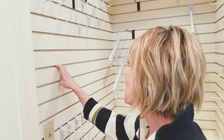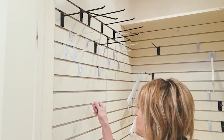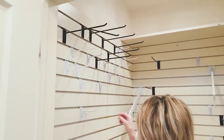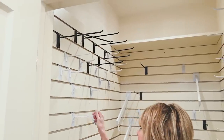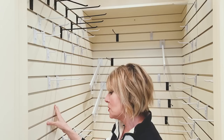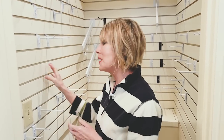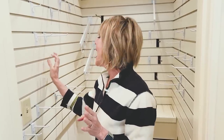You can get this in a lot of different places, and you can get all of these hooks, which I am leaving for the new owner. You can get all of these hooks and things online. I actually probably saw this first. Well, you may have seen it in two different places. You may have seen it in Claire's, that young girl's accessory store at the mall, just like that. And you may have also seen it, it's used a lot in garages.